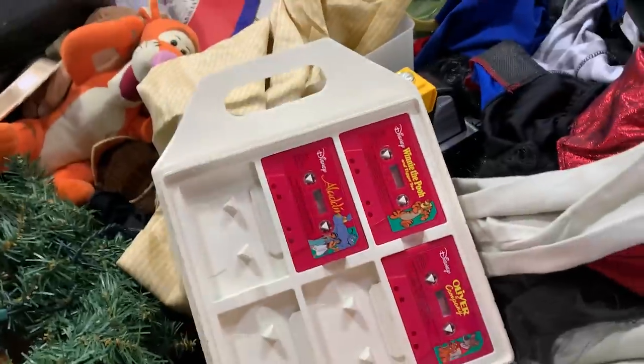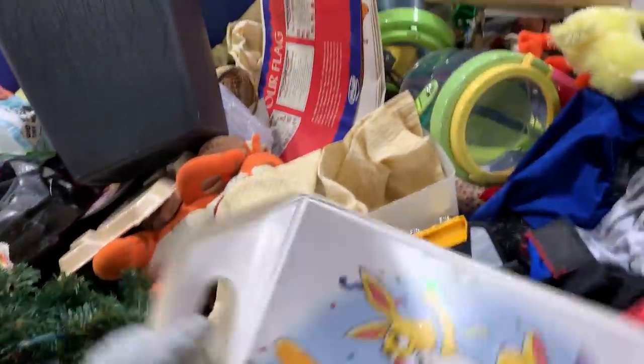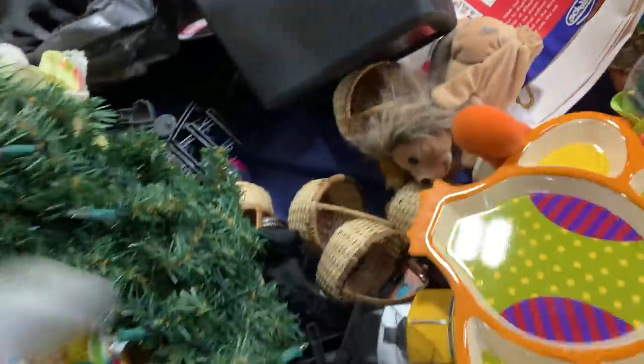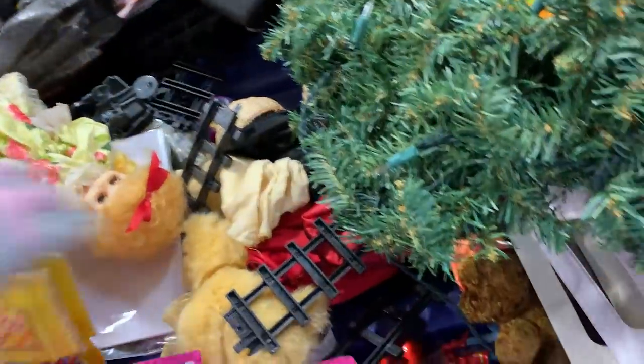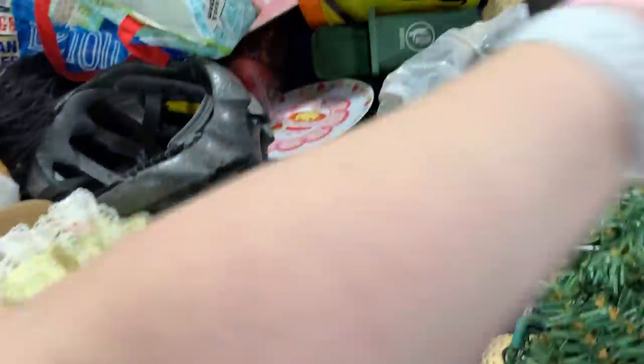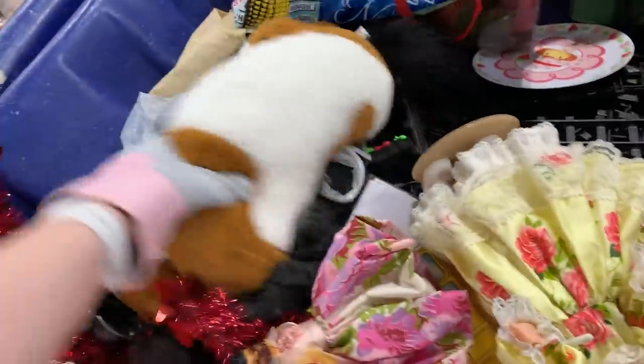Winnie the Pooh. This is a cool music set. Well, wasn't that special? That made me feel really special. Oh, I got the turtle. I forgot all about him for a second. I'm like, where'd you get those? Where were those?